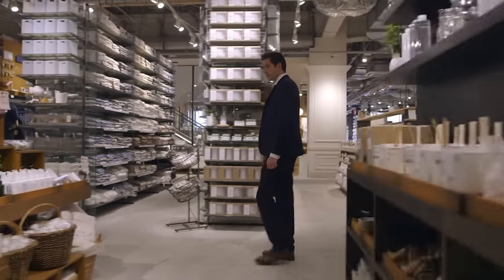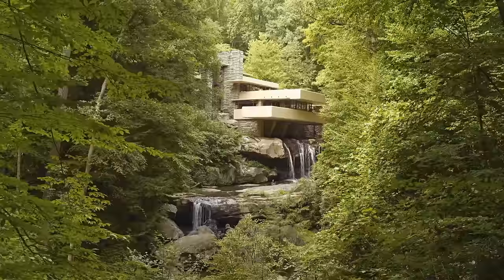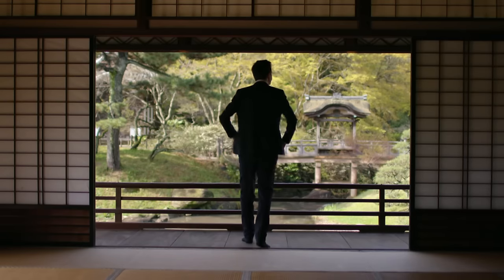But the Japanese house has also influenced the West. It helped create modern architecture as we know it and transformed how many of us live today.